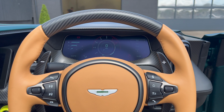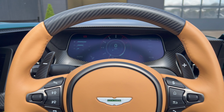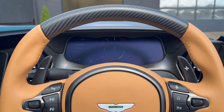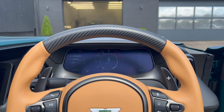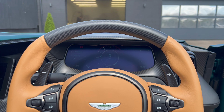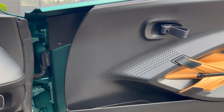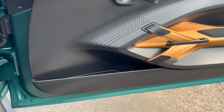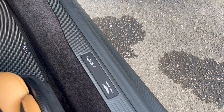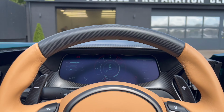Sounds pretty good. 5.2 litre twin turbocharged V12. That sounds pretty mega. Love all the carbon, satin carbon fibre, even on the inside of the doors. A real weapon, this car. It's actually nice weather in the UK today. I think it'll be quite a nice drive.